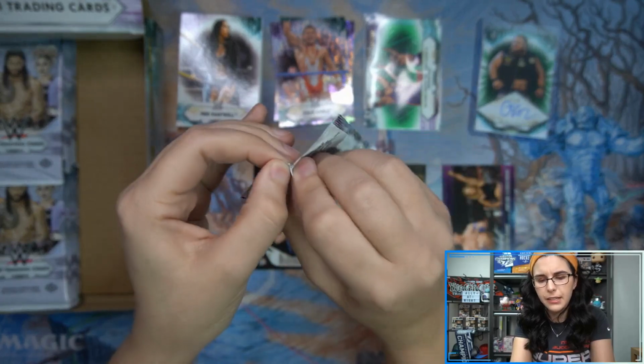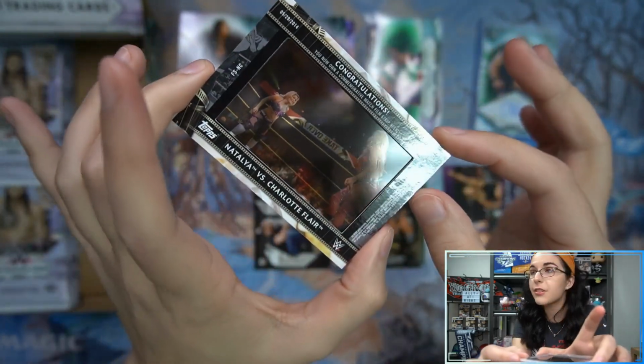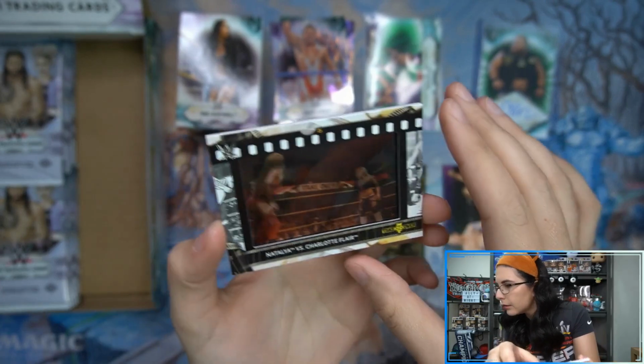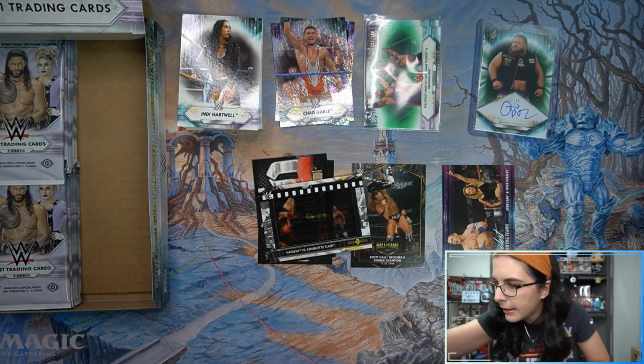I feel something in this pack. We have another one of those film cells. So, we have Natalia versus Charlotte Flair. Well, that's neat. Oh, I always move them out of the way. I'm so bad. I always move little spacers that I accumulate from the weekend breaks out of the way.